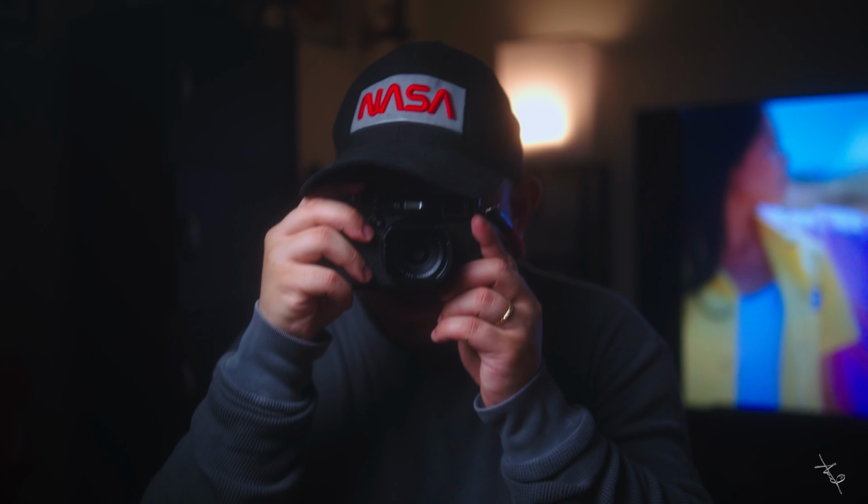The second, use this 35mm lens for portrait and for landscape. Depende na lang sa creativity mo. You don't have to think about what lens to use. You just have to think about the moment. Think about the composition.